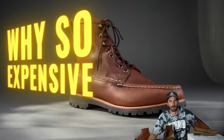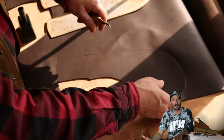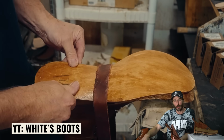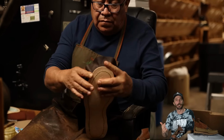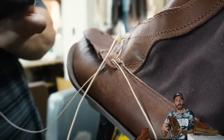But why are they so expensive? Well, it's pretty self-explanatory. It's the most labor-intensive process we've ever covered. It's super handmade. The time to make these is off the charts. Most cheap boots take under an hour to make. Even the Pacific Northwest boots take two hours or under to make. This takes six hours to make a pair of these boots. And the crazy thing is you can't really streamline a lot of these processes, unlike these other styles of boots. And it's a small team making small quantities.